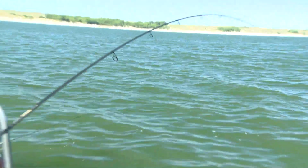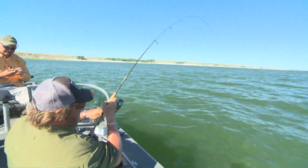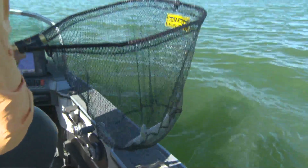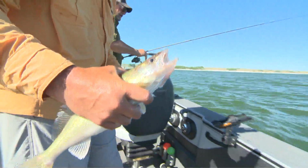That looks like a good fish. It is. This is a real nice fish. As a matter of fact, that's another fat one to keep, which means we are done keeping. Good job, man. Yeah, fun day. I enjoy fishing with you a lot.